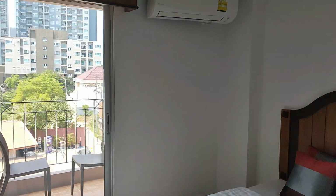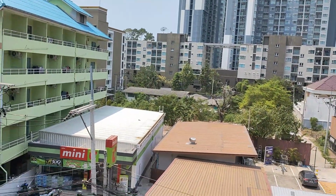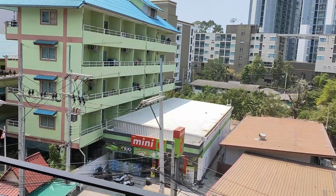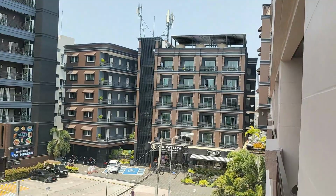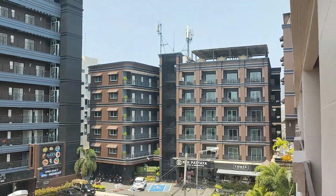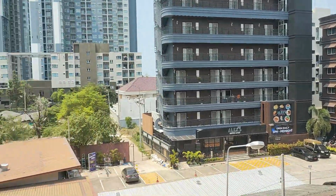The balcony on this room is pretty good because it opens here and you look out onto the street, which is really quite a nice environment. There you go. You've got those hotels over there. It looks like a very plush area. It's not run down. It's really quite a nice area.